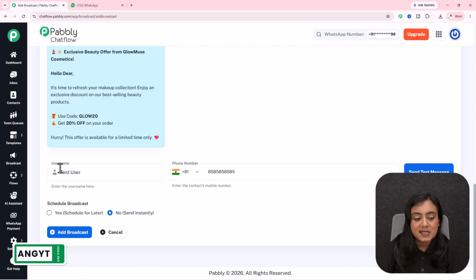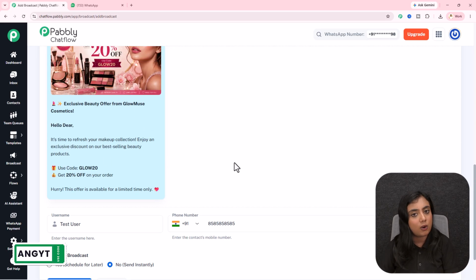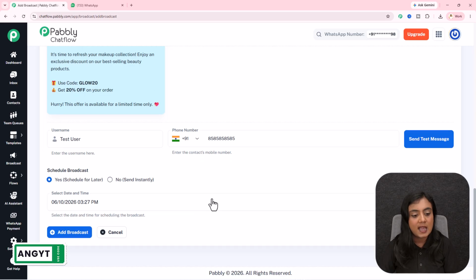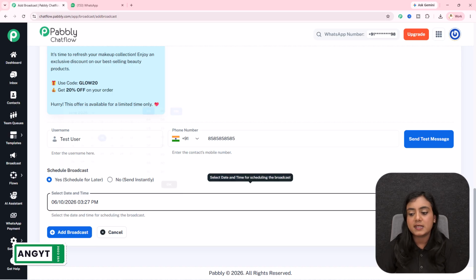The option is schedule broadcast. If you want to instantly send this message towards all the contacts, we have the option of send instantly as well. But if you want to schedule, go to this yes option. Now select the date and time on when this broadcast should run. For that, simply go to this calendar option.